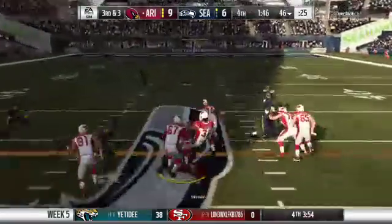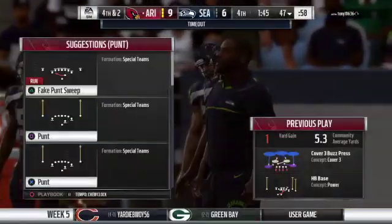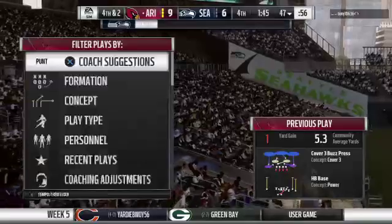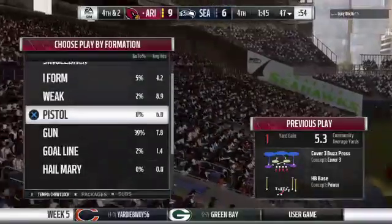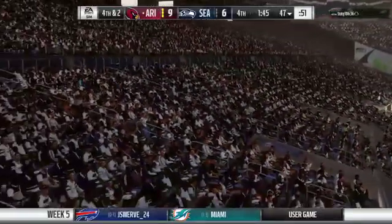Now a 10th carry for Johnson. And a minimal gain here as he's up to about the 47-yard line. And a timeout here. Timeout taken, whistles blown. Timeout taken by the receiving team as they'll head to the sideline and talk over what to do next.